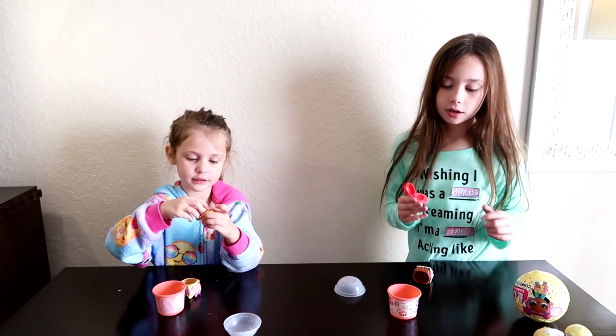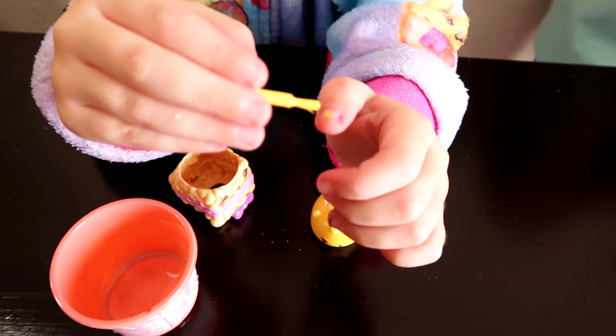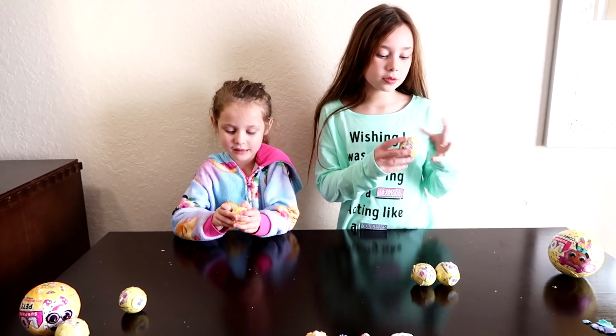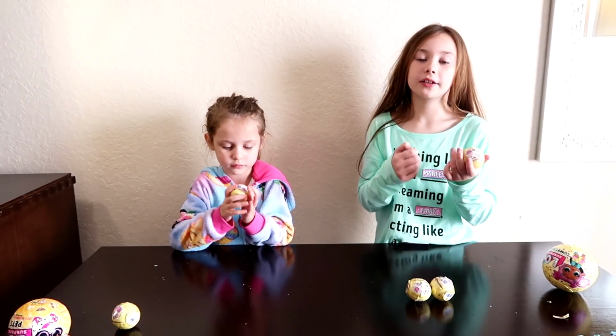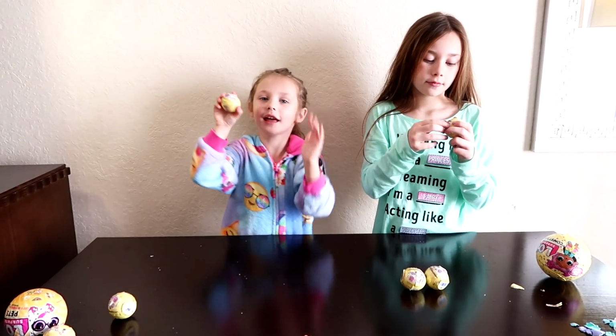Nail polish. All right, let's see. You got nail polish? You got lemon nail polish. What does lemon nail polish look like? Yellow. I should have known. All right, girls. The num nums were cute, so let's go to the LOLs. Oh, are those bath bombs? Mm-hmm. I did not know that they were bath bombs. You have to put water so they can fizz up.